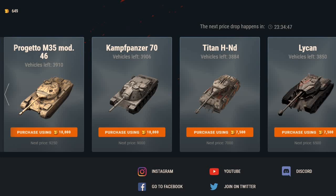That auto reloader, fantastic. It's slightly pricey here at 10,000. So if you could get this for, I'd say 7.5K, I think this is a buy. The compounds are 70 or KPF. Yeah, I actually like this tank. A lot of people don't.